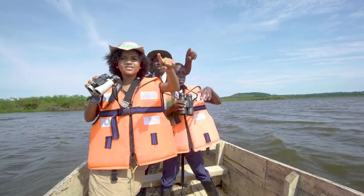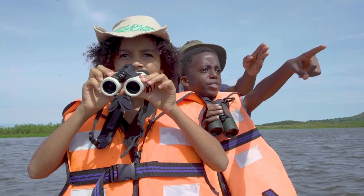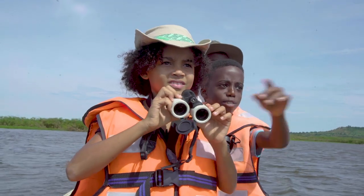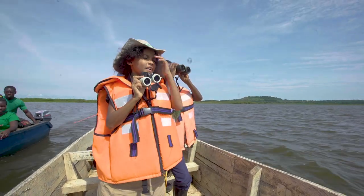On the left, on the short vegetation, is the Shoebill. Ethan, yes, if you look straight. Yes, if you look out straight from... Tuli? Tuli? Oh, I know, I can see it. Yes, that's the Shoebill.